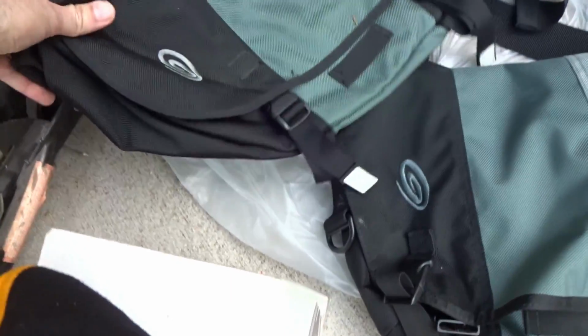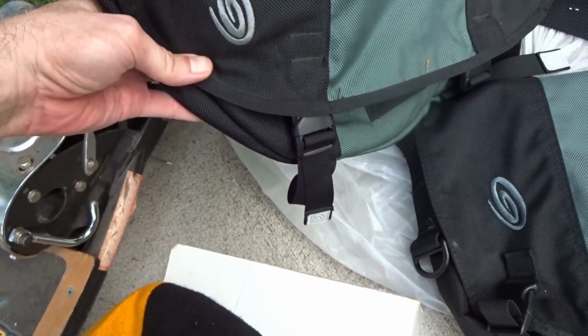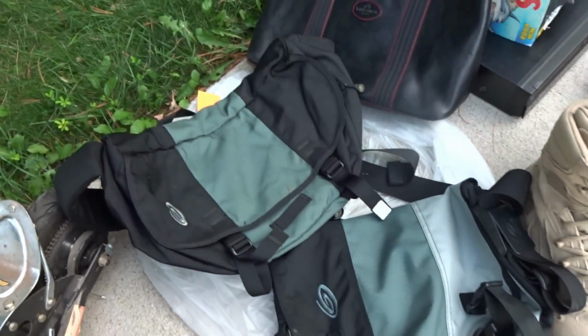Okay, I also found two of these Timbuk2 bags that I learned about from, I think, College Picker. I've never heard of this brand before until I was watching his videos. I've never seen it around here. No one buys nice stuff around here where I live. But in Kansas City, I found some. I actually found all four of these bags at the same thrift store, along with these two hats and all the shirts. So that thrift store had really nice stuff.